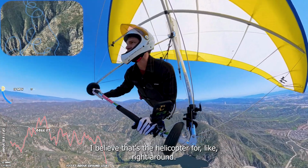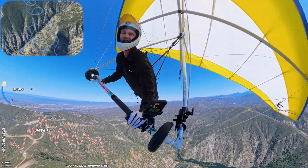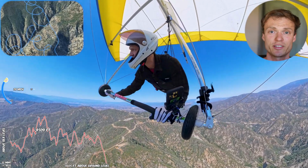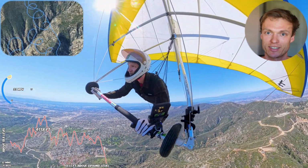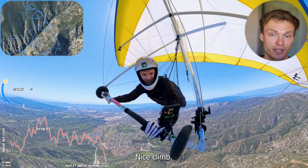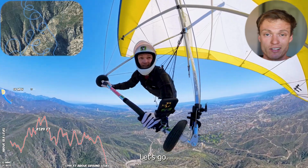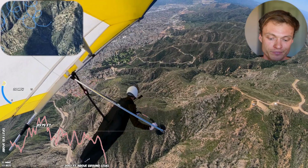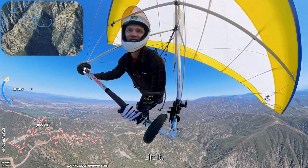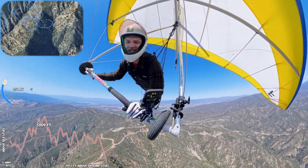So I believe that's the helicopter port right around there. Really cool seeing those helicopter landing pads. I've seen helicopters land here a bunch, and I'm actually curious if people know the flight rules on this. I don't know if there's helicopters coming in, if you're not supposed to go on this ridge, or how that works. I saw other hang glider pilots out here, no helicopters, so I had a feeling it was probably safer today. We're not even at the top of lift yet. Probably getting close though, I would imagine.